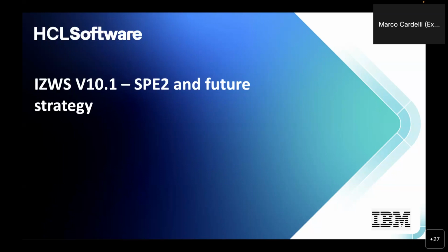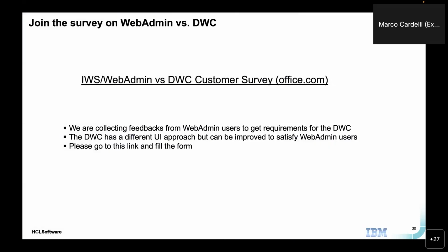On the slide you showed a minute ago, you said it's a link. It's a link, yeah. If you click this link, you go to a form that you can fill with your comments and your requirements. We'll do that. And our UX designers are waiting for this.